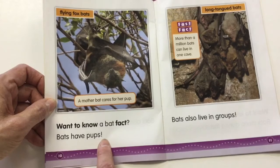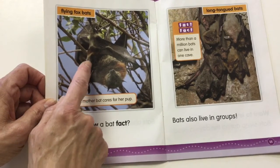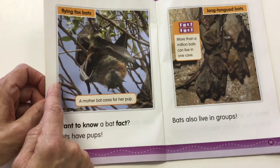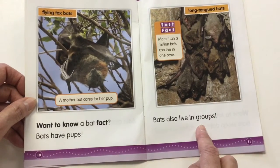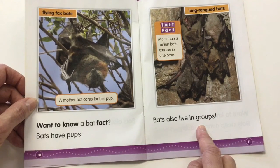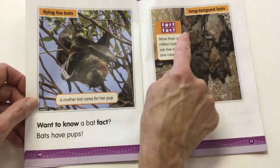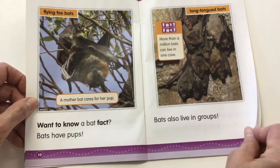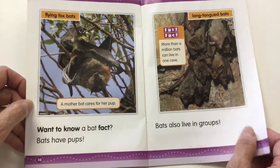Bats have pups. Here is a mama bat, and she has got her wings wrapped around her pups to keep them warm. Bats also live in groups. Like we do, they live in families. Look at 1, 2, 3, 4, 5, 6, 7, 8, 9, 10 bats all living together. More than 1 million bats can live in a cave.